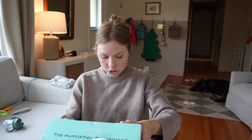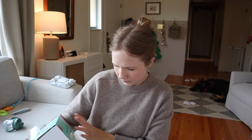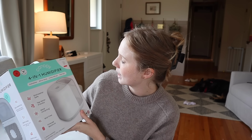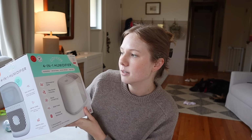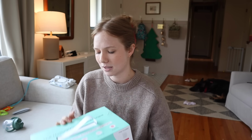You can put the whole thing in the dishwasher to have it be clean and mold free, and it fights mold, I don't know. It also has white noise and a night light, and you can put essential oils in it if you would like. I don't think I'm gonna use it for that purpose, but I'm excited to set this up.